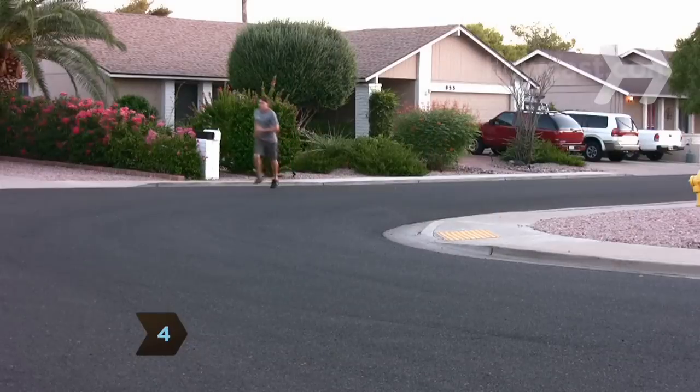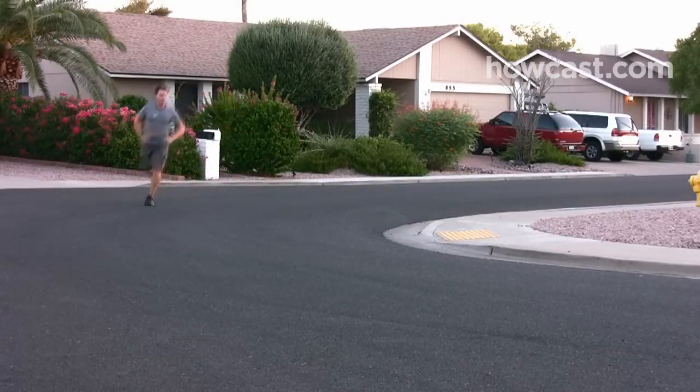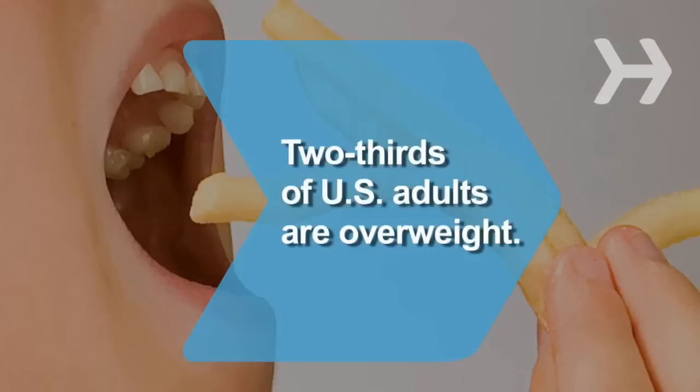Step 4. Develop healthy eating and physical activity habits to maintain a stable weight when you have achieved your ideal weight. Did you know? 2/3 of U.S. adults are overweight or obese.